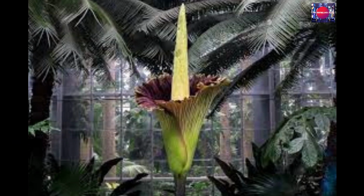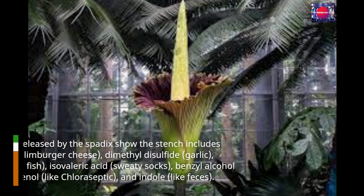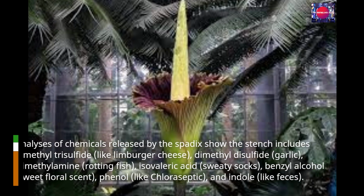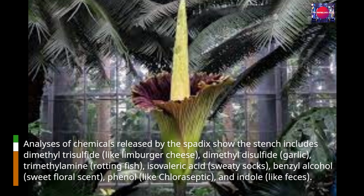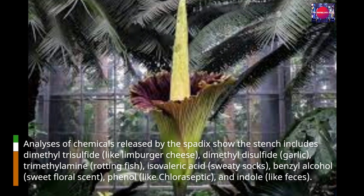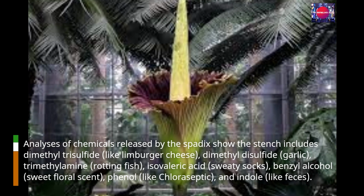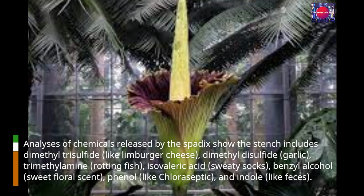Analyses of chemicals released by the spadix show the stench includes dimethyl trisulfide, like Limburger cheese; dimethyl disulfide, garlic; trimethylamine, rotting fish; isovaleric acid, sweaty socks; benzyl alcohol, sweet floral scent; phenol, like Chloraseptic; and indole, like feces.